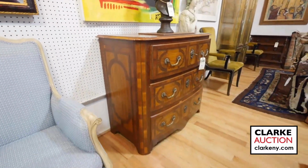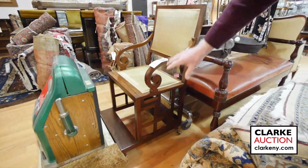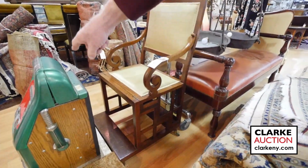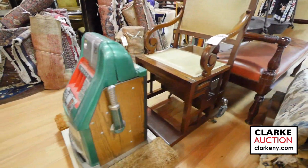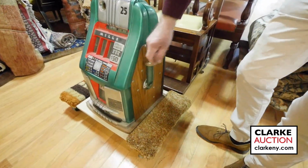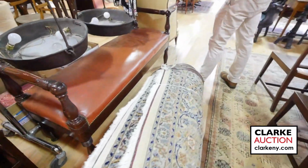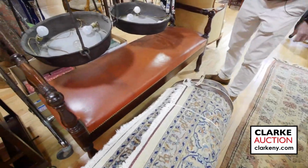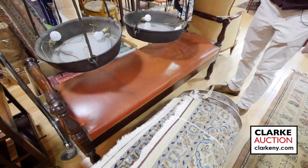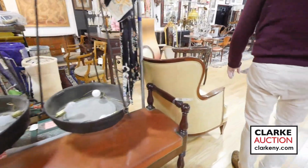Moving down here, look at this. This opens up and becomes a library steps. We have this nice vending machine here, we didn't win. Let's move on around that one. Okay, with this beautiful leather upholstered bench here. These iron lamps, signed, came out of the same estate as the Yellen doors, or possibly Yellen doors.